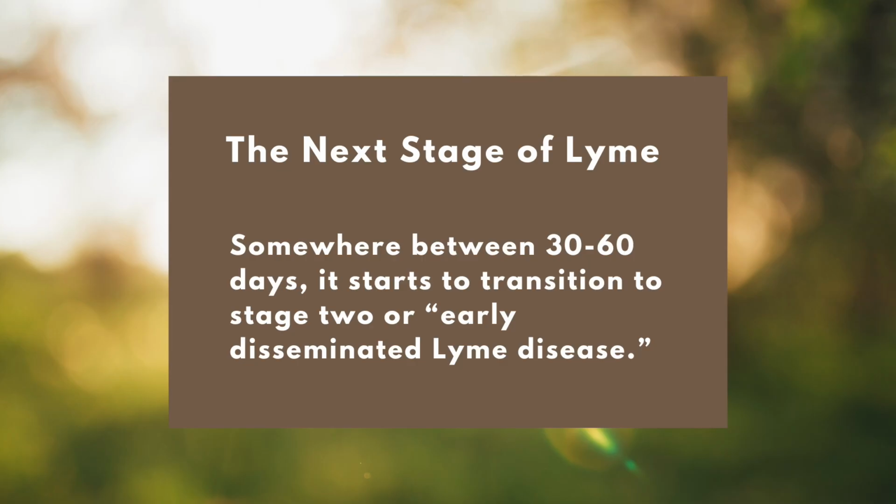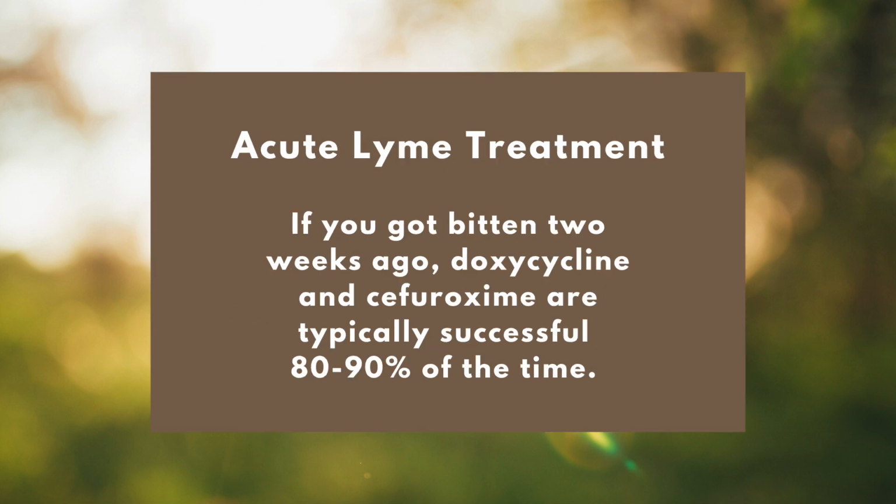Somewhere between 30 and 60 days, it starts to transition to what we call stage 2, or early disseminated Lyme disease. In the first part of this, we know that if you get doxycycline, it is 80 to 90% effective in this opening stage 1. Now, there was a study done at Tulane where they took mice, gave them Lyme disease, and waited 60 days to give them the antibiotics instead of 30. And by 60 days, the Lyme had become much more resistant. So somewhere between 30 and 60 days, the Lyme is becoming more resistant, and it's getting into that disseminated Lyme disease stage.